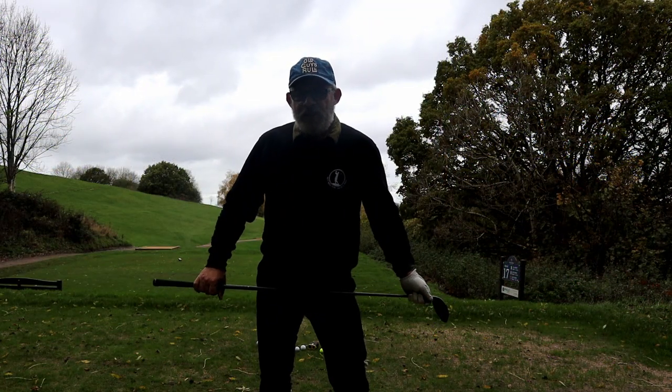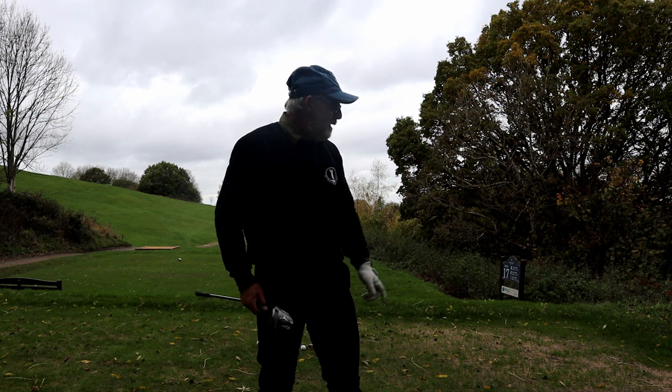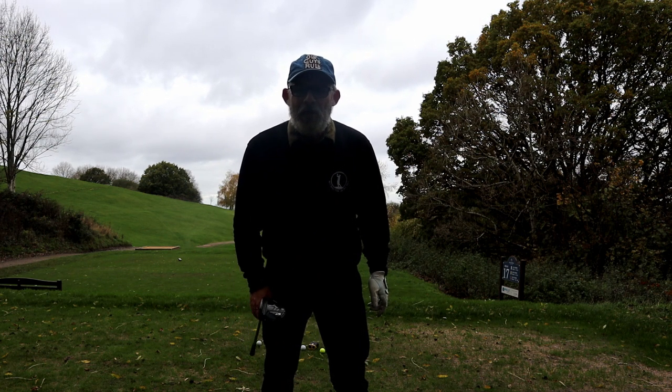Right, well, I've just lasered it. It's 217 yards. And I'm in front of the actual white marker here. I've moved forward a yard so I can fit the camera in behind the tee box.